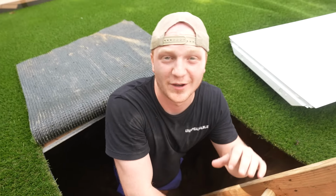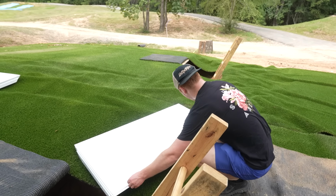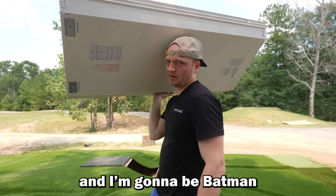We're back to the hole, but I figured before we start installing everything, it'd probably be smart to do the lighting first. These are not some plug and play lights. So Mike, you think you can wire these up? Yeah, it wouldn't be hard. So he's gonna connect some stuff to these. We're gonna plug them in. And I'm gonna be Batman.